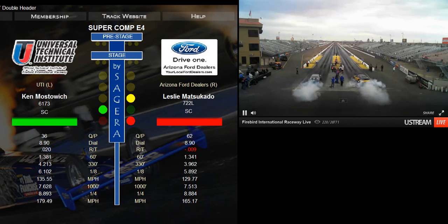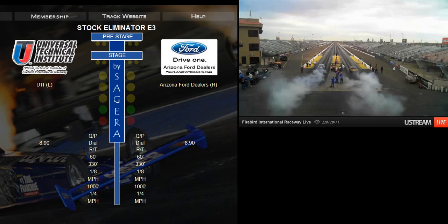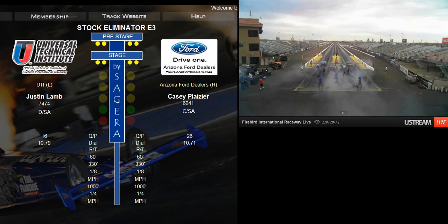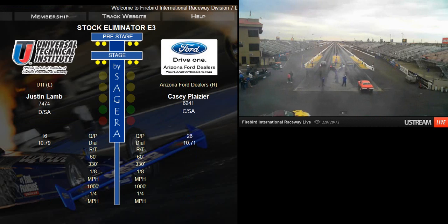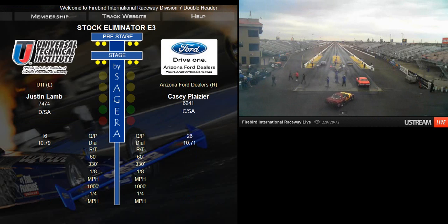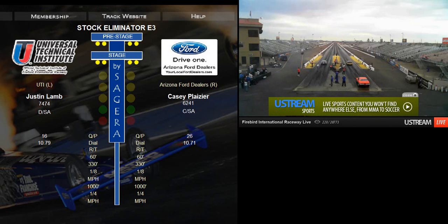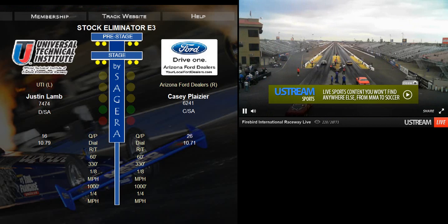So Mostowich will continue to try to be the thorn in the side of the dragsters at least one more round. Justin Lamb Chop, out of Vegas, and Casey Pleasure, a couple of 20-somethings, the lock surgeon out of Alberta, and the drag racer, well, for the most part, out of Vegas. Second generation Camaro, last generation Firebird.